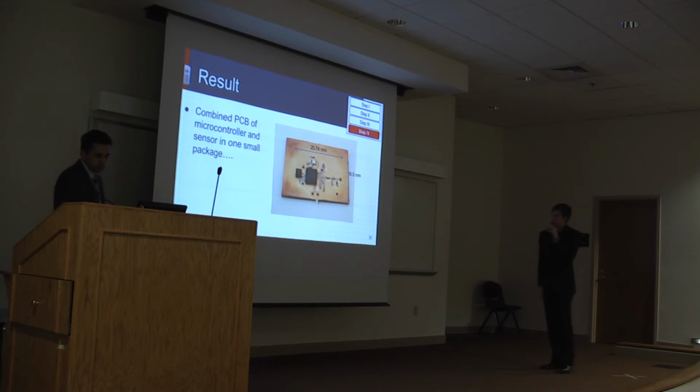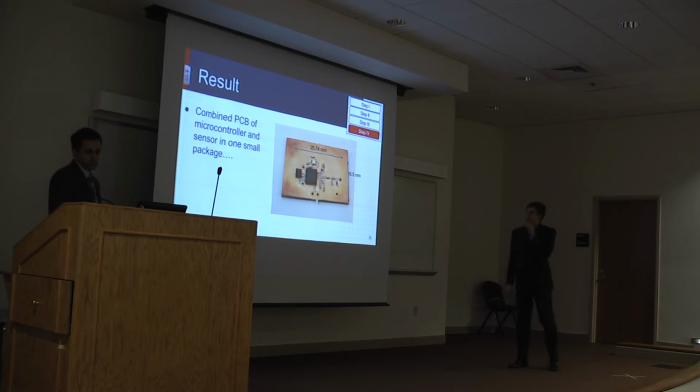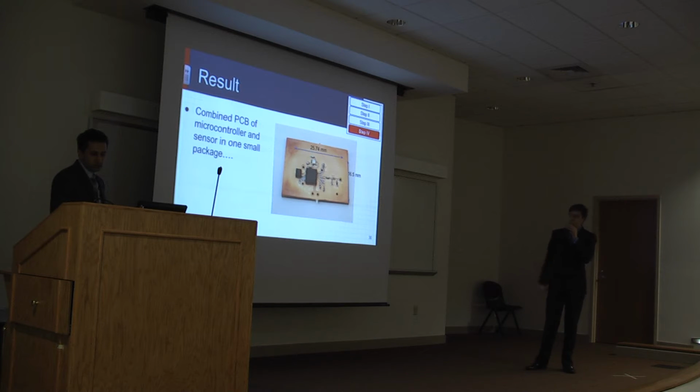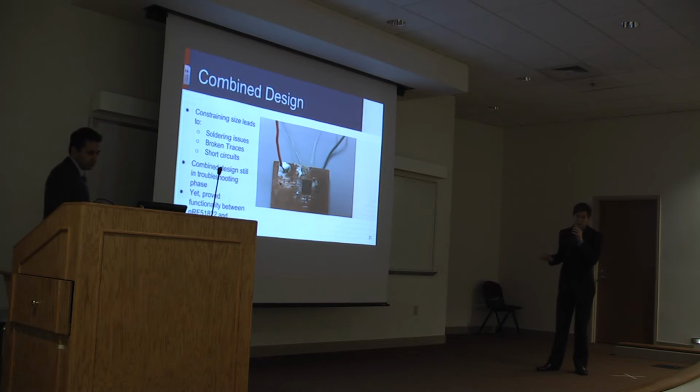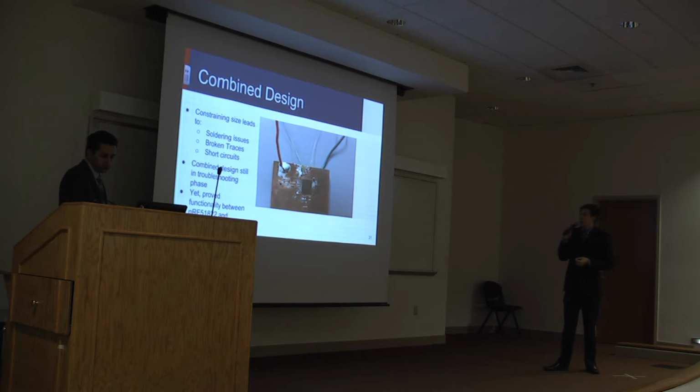And here's the result, a very small electronic circuit that combined the microprocessor and the sensor in one. However, there was a problem when combining the designs. As you can see in this picture, it became very messy.